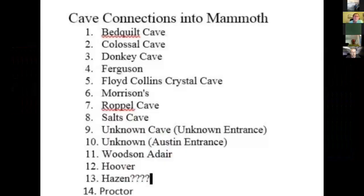But anyways, connections. I said there were, you know, like 400 caves in Mammoth Cave. So how many caves are connected into Mammoth Cave right at this point in time? This list changes all the time, but we could look at each one of these caves, and I'll type number 3, Donkey Cave. If you ever go in Donkey Cave and want to get into Mammoth, you've got to be thinner than Christian, I think, to get in.